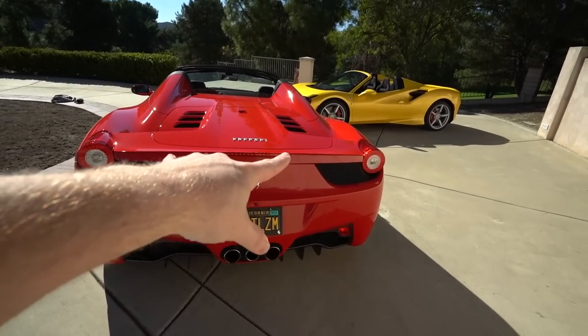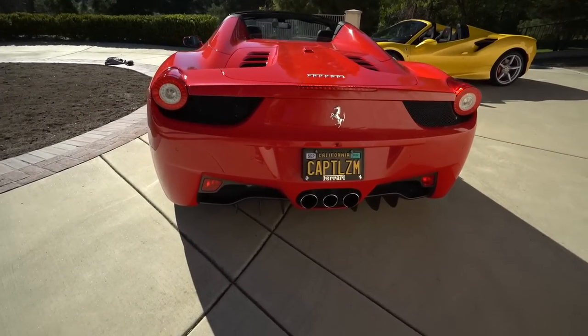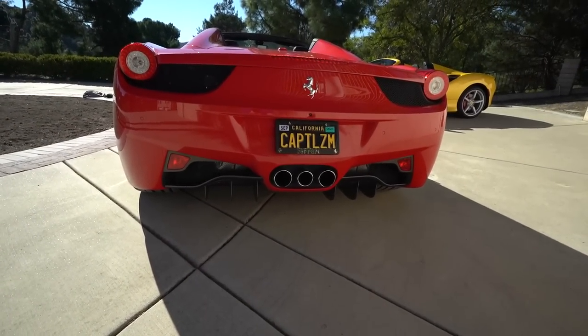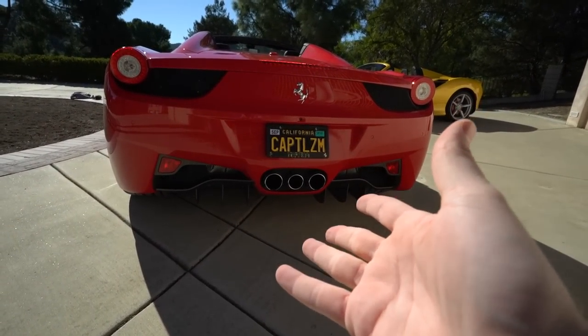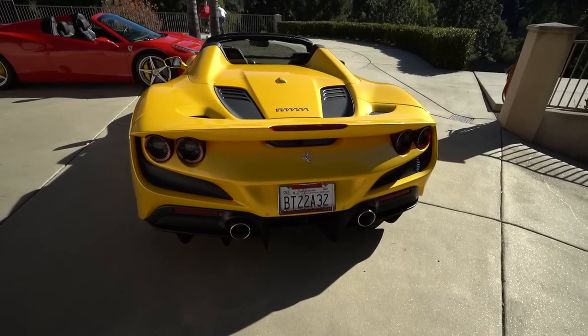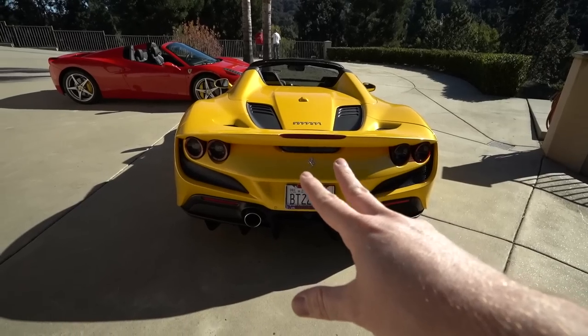We have the two side vents, and then we have a large diffuser, but this is actually just a static diffuser. There's no active aero, nothing like that. And of course, the homage to the F40, the triple tailpipes. Here you can see massive differences in the rear end of the car with the dual taillights on each side.